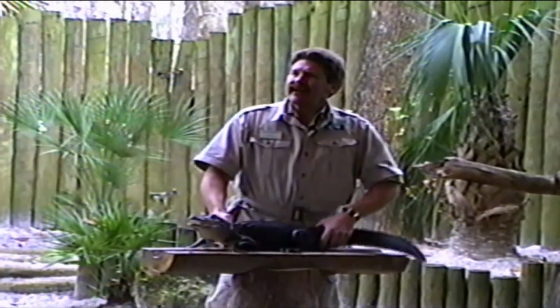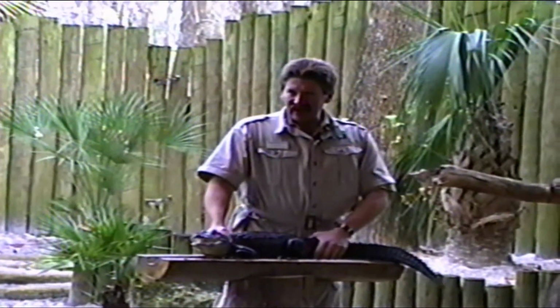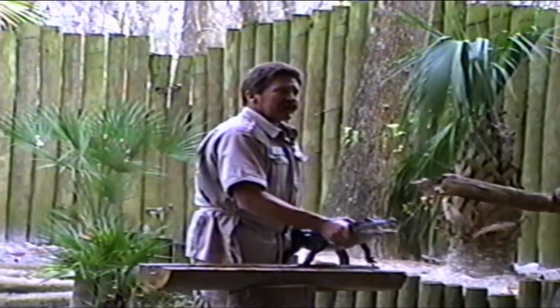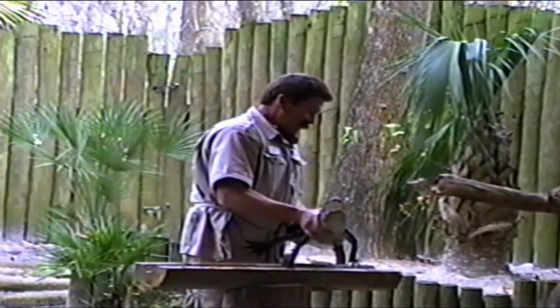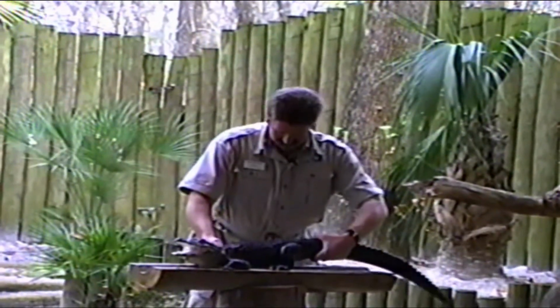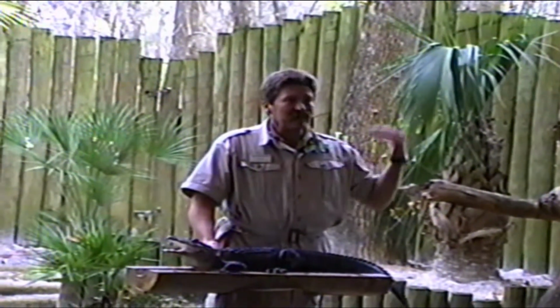As a matter of fact, the modern day record is found in the state of Louisiana at 19 feet 2 inches long. And here in Florida, our record is not quite as big. It's only 17 feet, and it was found in the St. Johns River just a few miles east of us here. As a matter of fact, the Silver River behind me runs right into the St. Johns eventually.